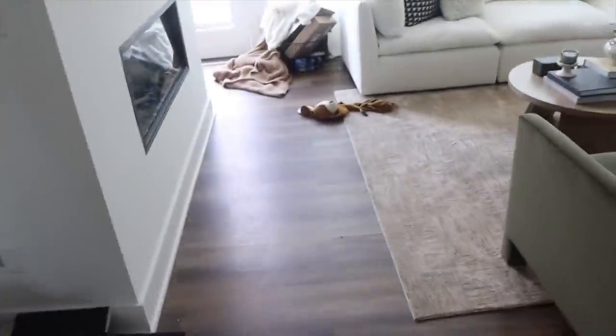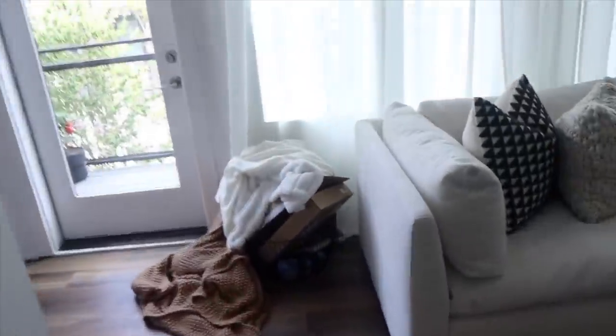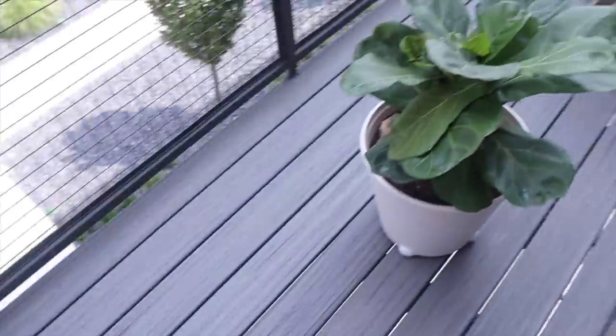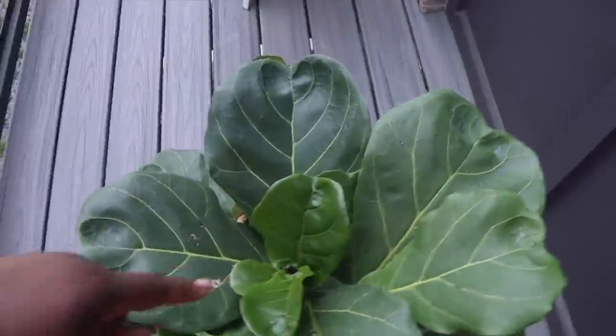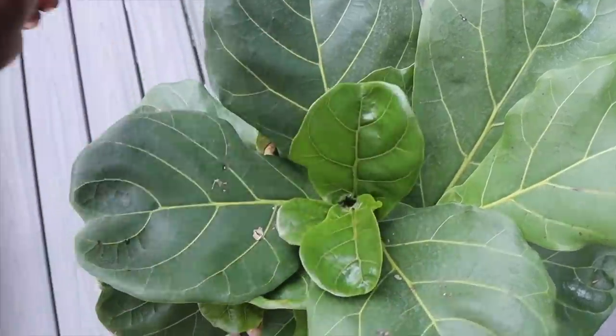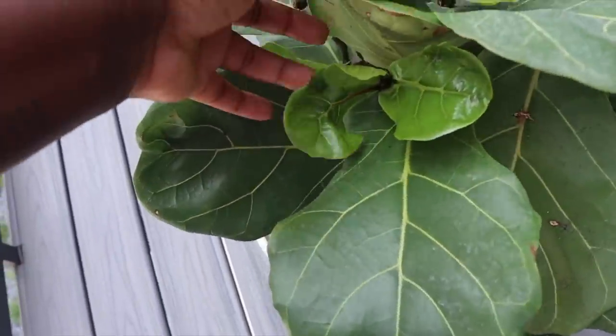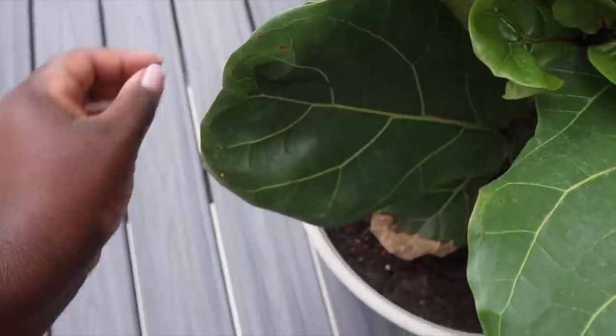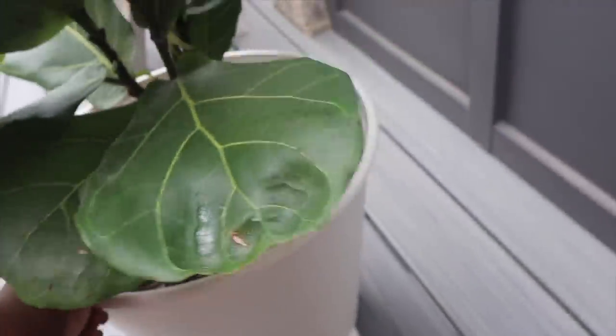Before we make coffee, I've been meaning to show y'all Sam. He is freaking growing, y'all. Look at this. This is new. This is new. This is new. This is new. This is new. And this is new. We repotted him.